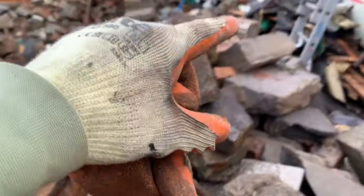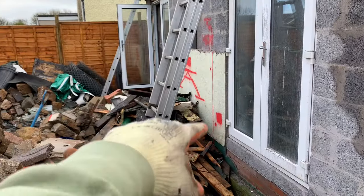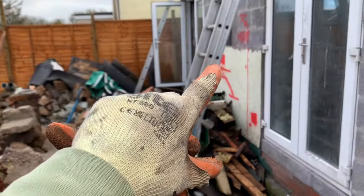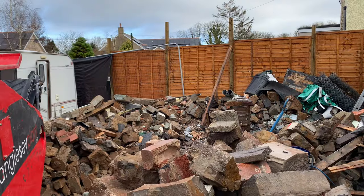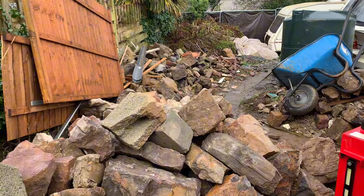Maybe save the bigger bits for the walls. Had the idea of where the party wall is there, installing some concrete posts and then building the wall around it, and then fence panels on top. So yeah, all this mess, hopefully it should munch through it.